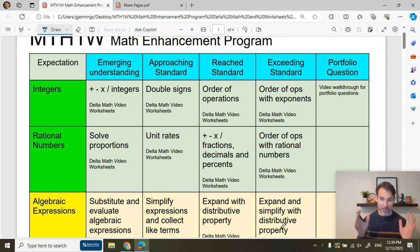Here's how to use this video. I'm going to show you problems. When I put the problem on the screen, either on my computer screen here or in Delta Math, you're going to pause the video. Try the problem yourself. Then unpause the video if you ever get stuck, or if you want to check your answer, and then I'll continue with the problem.